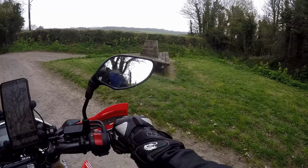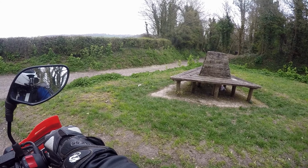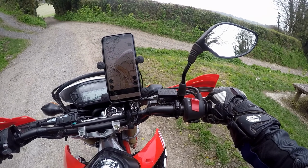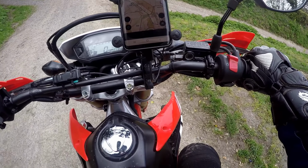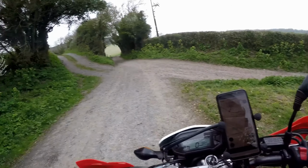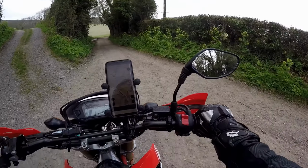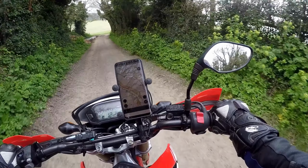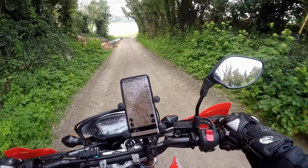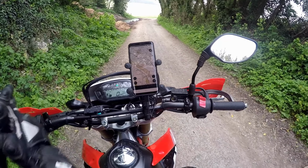Seat there, look. Firle 3 miles, Berwick 1 mile. That's Alfriston that way, but I've got a feeling that's not a road, or certainly not marked on here anyway. Might be.